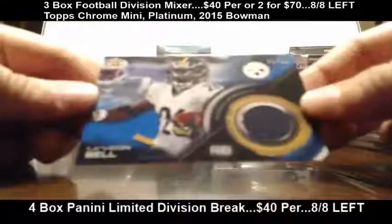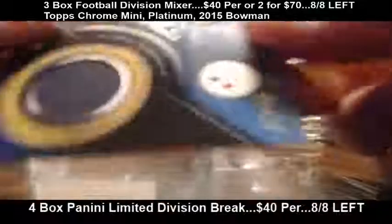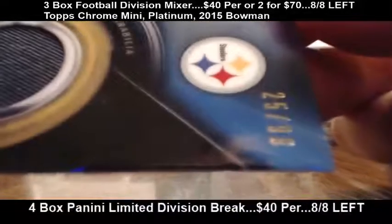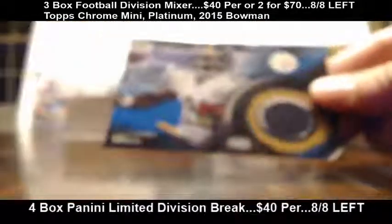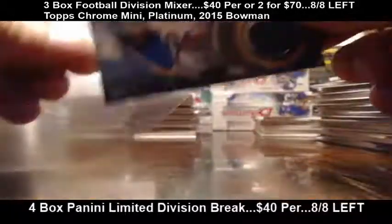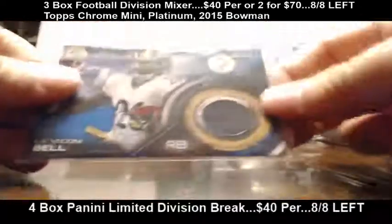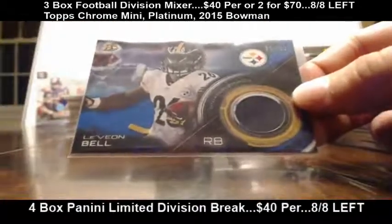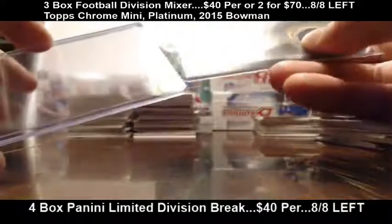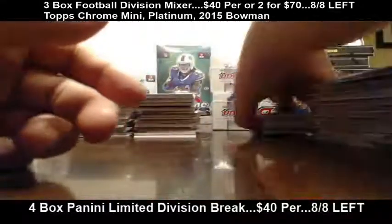And the relic is of Le'Veon Bell, and this one's out of 99. 25 of 99. Yeah, Palmetto, it's the Bowman break. 2015 Bowman. Topps Chrome is up next. Topps Chrome's up next.